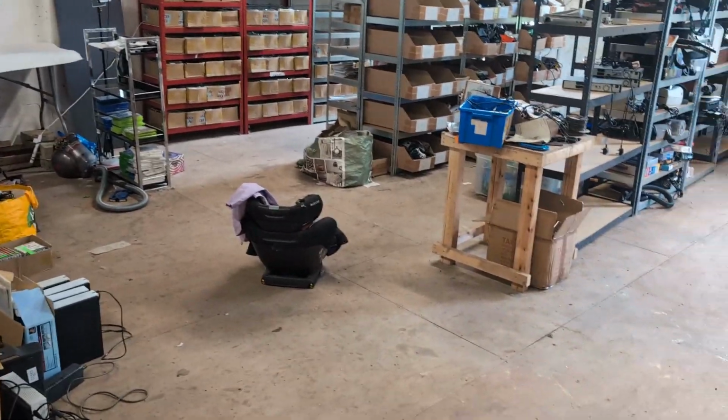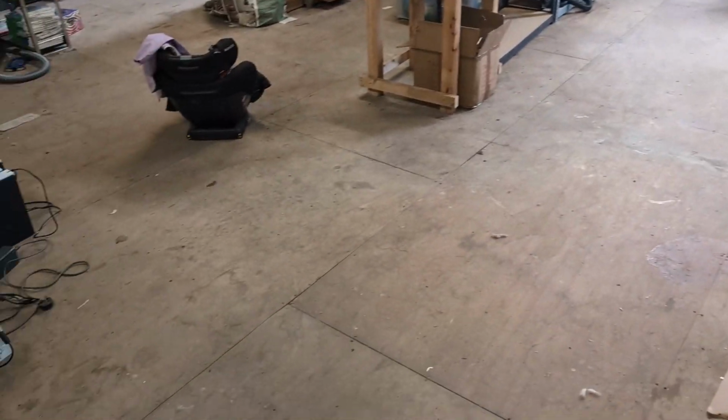But yeah, that's how I've been doing. Doing all right now, and it's a lot more efficient and clean. All this floor space, it's amazing.